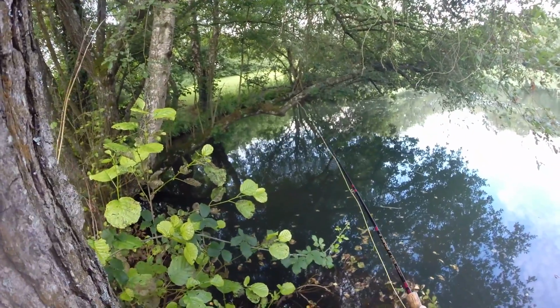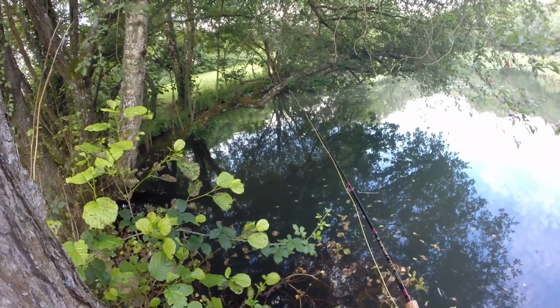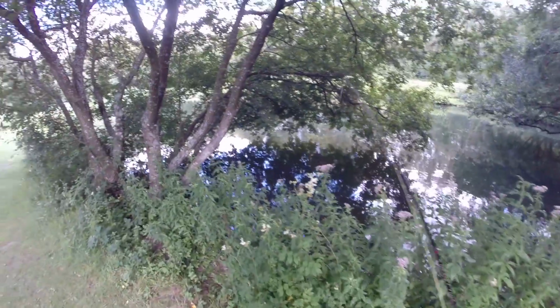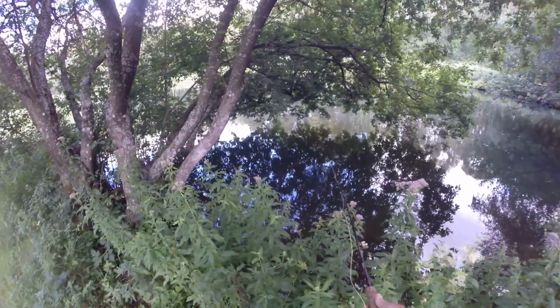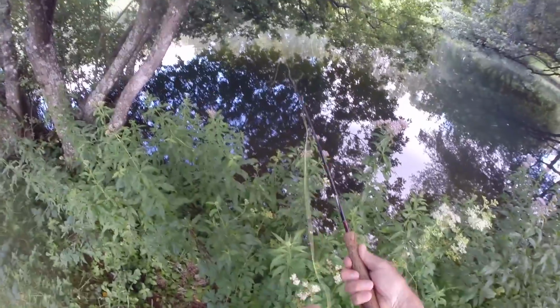Can barely see the fly. I'm assuming I'm deep enough. Should let it sink a little bit deeper. No, he's spooked. Got to be trout under the shade, people. Pin cast territory. Ping, out we go. I can see trout down there.